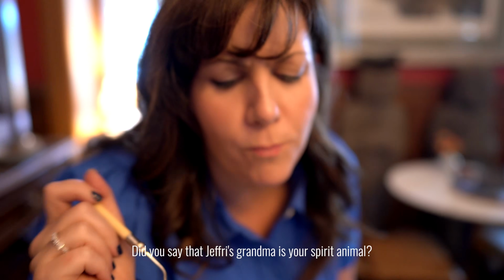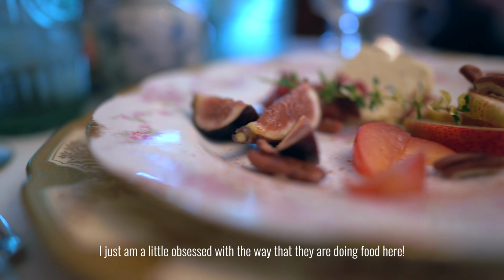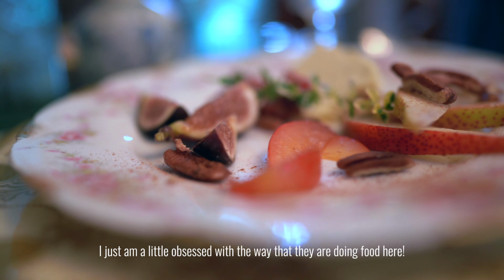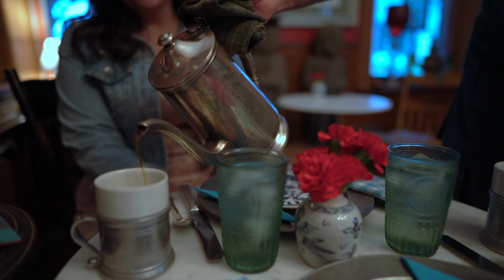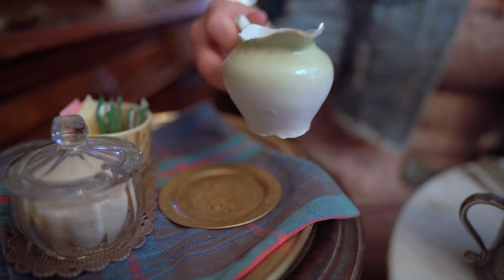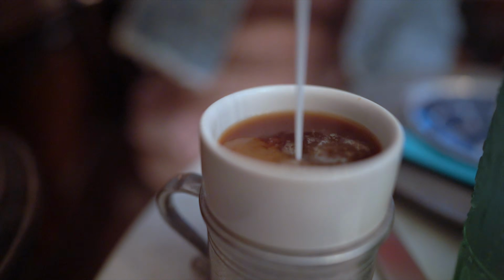Did you say that Jeffrey's grandma is your spirit animal? Is that what you said? Maybe. Because that's definitely special. I just am a little obsessed with the way that they're doing food here. I have never in all my days looked forward to getting up and out of bed on vacation like I did when I knew that Jeffrey and Michael were waiting downstairs with breakfast.